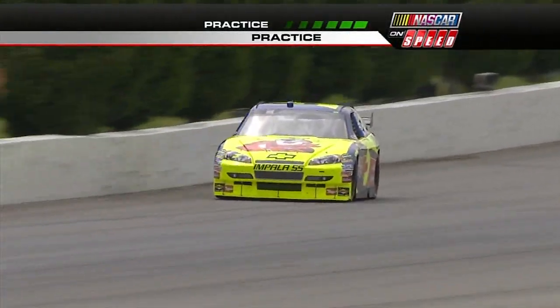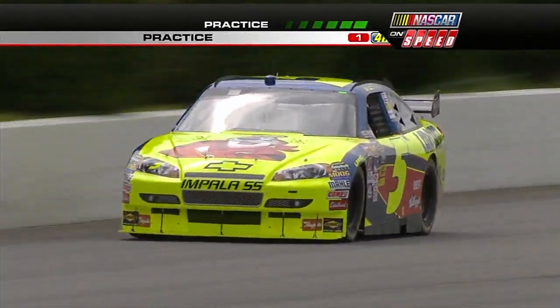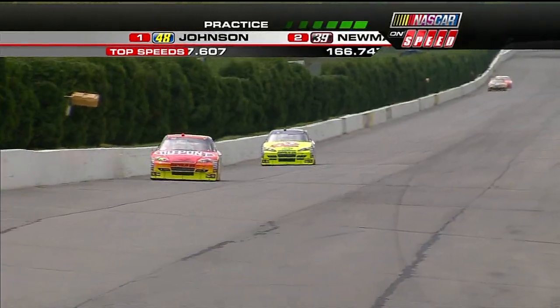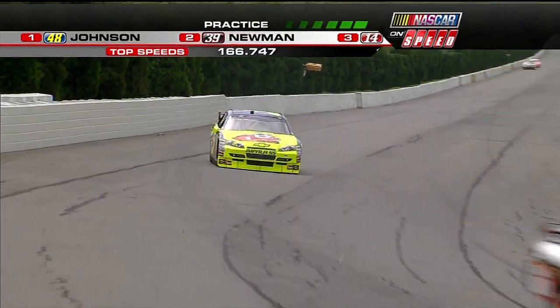Yes, sir. Guys are watching right now. Check his front bump stops and see if he's over one or something. This is all I can do. 10-4, yeah, he's a little different than we are.